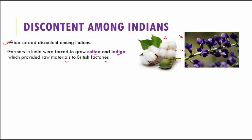Actually, they were making Indians prepare raw materials so that they could take them back to Britain. So, they forced farmers to grow cotton and indigo, and the British bought these raw materials at a very low price, as a result of which farmers became poorer and poorer and the British became richer and richer.